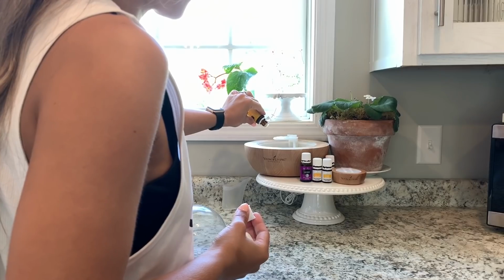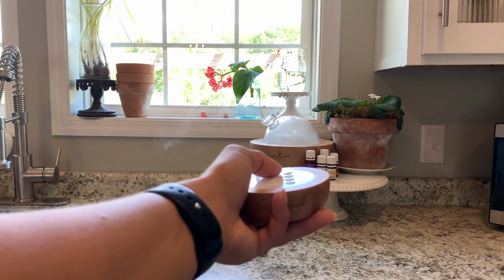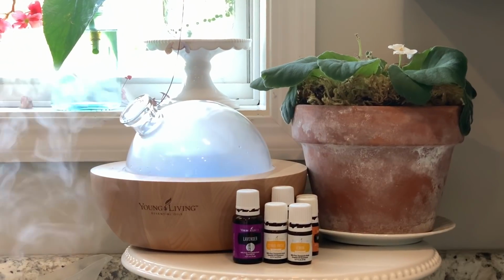Because I'm cleaning and I want the house to smell really good and fresh, I'm going to use my lemon and tangerine essential oil to add in my Aria diffuser, and it will make the house smell amazing.